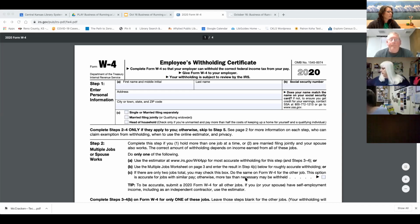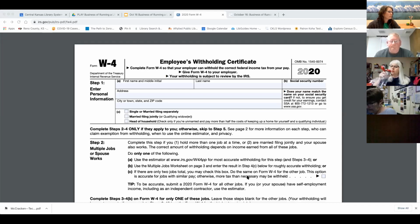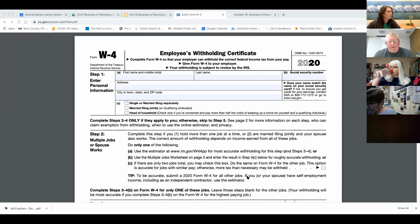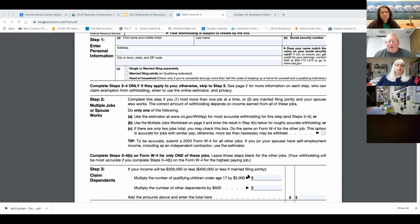And what they pick on that is going to affect how much you withhold for federal withholding. How much do you withhold out of each paycheck for the employee? Okay, step 2, multiple jobs. Quite honestly, I'm familiar with the form. I don't hardly even look at step 2. If people want help filling this out or what their withholding amounts are going to be, it's easier just to skip that, and I'll tell them when I meet with them.